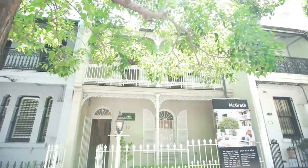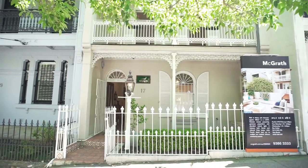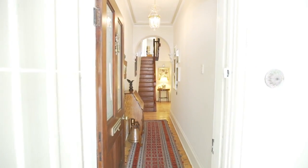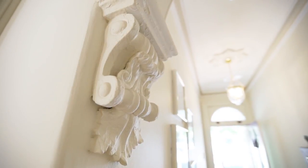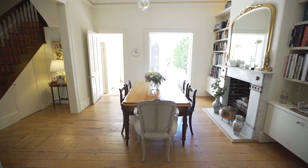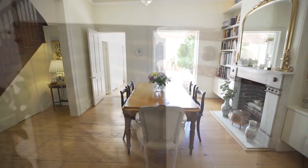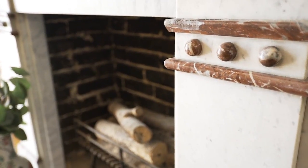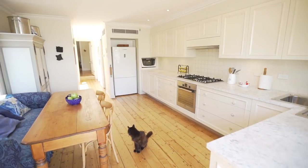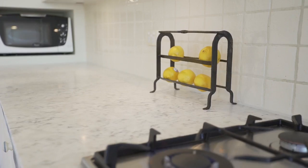Situated in a peaceful tree-lined street within a stroll of Oxford Street, Milton is an impeccable circa 1875 Victorian terrace rich in history and period appeal while exuding character charm. Open to the north and bathed in natural light, it reveals a traditional layout featuring both formal and informal living areas, as well as a gourmet kitchen with marble bench space and European gas appliances.